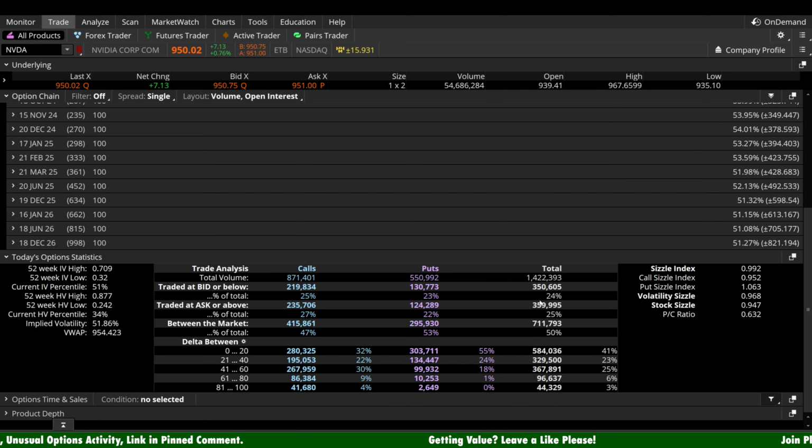Take a look here. Total contracts traded today, 1.42 million. And of that 1.4 million, we have 871,000 calls today, 551,000 puts. So we are seeing a call side bias on the overall ratio. Now, the short-term bets, those short-term speculators, that 0 to 20 delta range, a little more undecided. 280,000 calls and just under 304,000 puts.